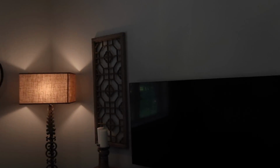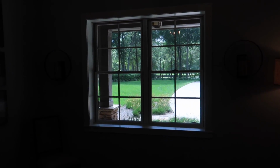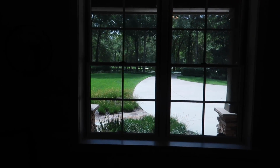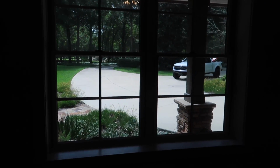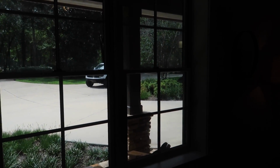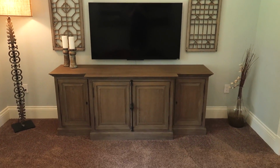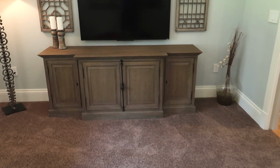Another thing that I did, or we did, was I pulled off all of the screens from all the windows. In Florida, you never open your windows. So at least we don't. I always keep the air conditioning going. So I'm going to have all the windows cleaned because they use chlorine to get the exterior prepped for paint. This room is going to be the kids' Mario Kart hangout room.